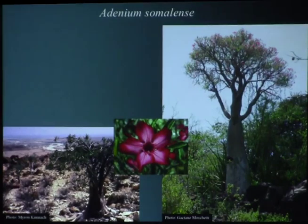When it grows on rocks, it has this tall conical trunk, but when it grows in sandy soils and valley bottoms, it's only a couple of feet tall with an underground caudex. So it's a highly variable taxon, as apparently some of the other ones are too.